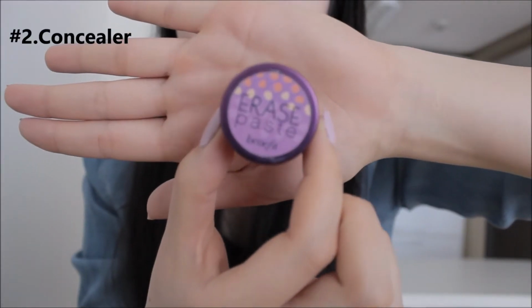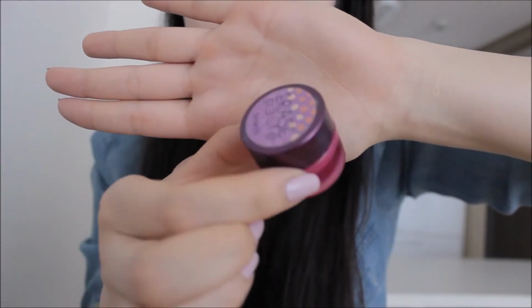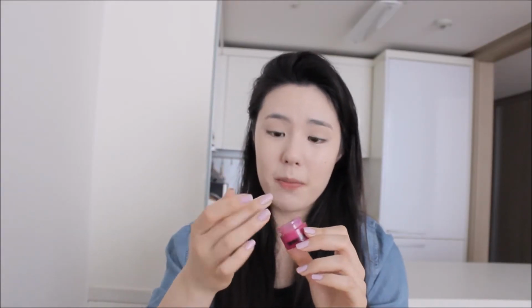I like to use Benefit's Erase Paste. Comes in a small little container like this. This stuff goes a long way, so you just need a little bit. And I just like to dab it on a few areas where you see redness and then blend it in with my beauty blender. And then I like to use this tiny pointed end of my beauty blender to really focus in on blending in the spots I want to blend in. Then with the leftover foundation that's on my hand, I like to go over the spots where I tried to fill in and just blend it in to ensure that I have even coverage.